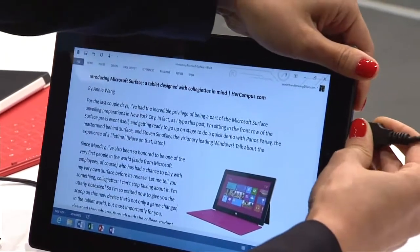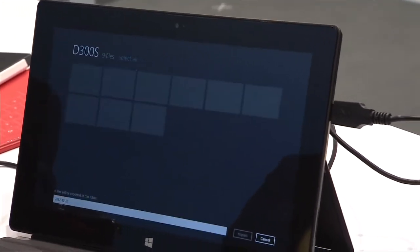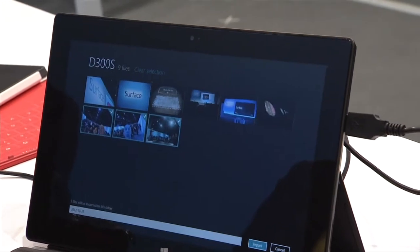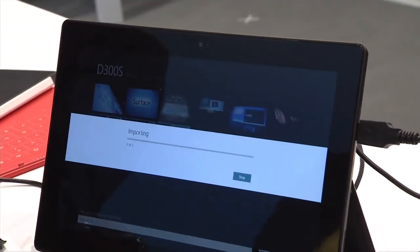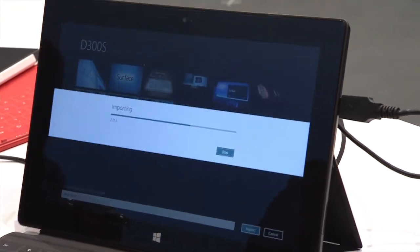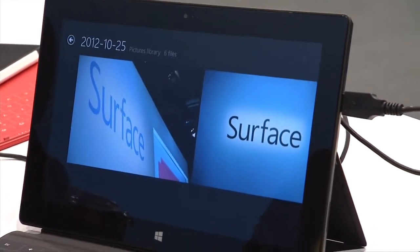So what she's doing is plugging in a digital camera through USB, and the pictures are just going to load using the built-in Photos app, and they're just right there. And that's just the power of the USB port, which I love. I charge my phone by it.